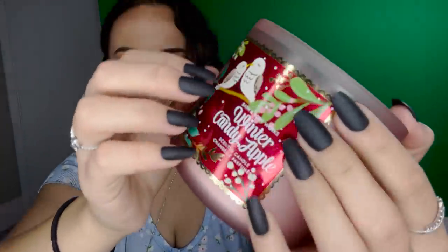Christmas tree here. That's adorable. My favorite scent that comes out at Christmas time is Winter Candy Apple. Cute little birds. This one is a few years old, so if you've picked up a Winter Candy Apple for yourself over the past several years, it probably doesn't look like this one. They change the packaging every year.